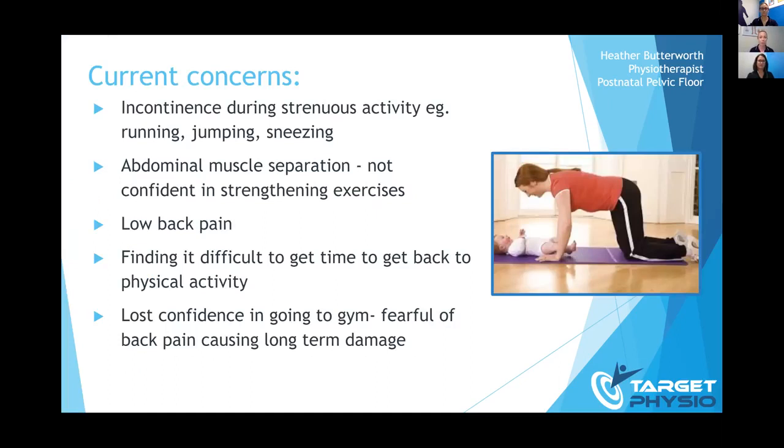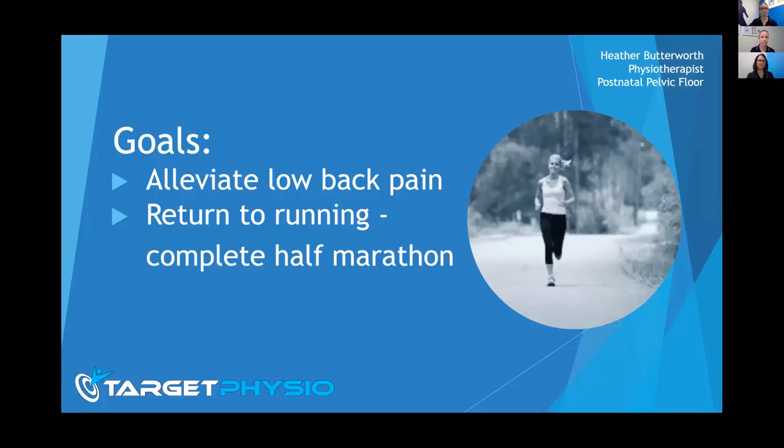She's been having some low back pain and finding it difficult to get some time to get back to physical activity. But at the same time, she's also lost confidence in going to the gym. She's fearful of her back pain causing long-term damage. The goals that she had for herself, she wanted to get rid of her back pain, but her key one was returning to running to complete a half marathon.